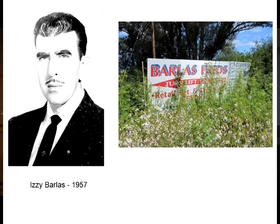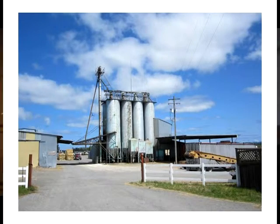And then we also have Barless Feed, which is on Bailey. This was started in the 1930s by Max Barless and later managed by his sons Leon, Izzy, and Jaime. And here's the facility, a smaller scale than some of the others we've been looking at.